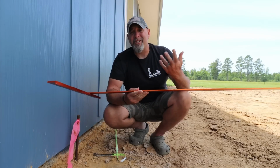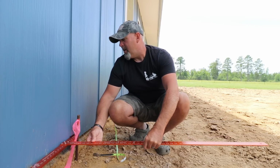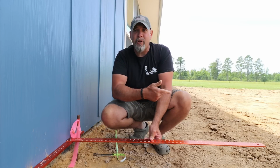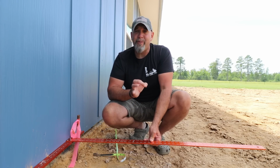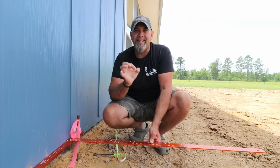So what I do is I just take some kind of square when you have a building to come off of, put this flat against the building, and when you stretch your tape measure out beside it, it gets you pretty close in the ballpark. And after we get the stakes temporarily driven in the ground, we'll measure from corner to corner to make sure the lengths are exactly the same.